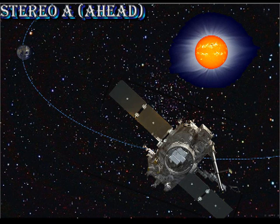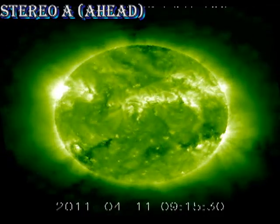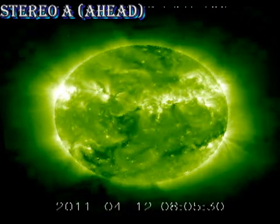So let's move to the Stereo A spacecraft, which is orbiting about 90 degrees ahead of the Earth, so sees the Sun as we saw it about a week ago. So we can check on the regions that have recently rotated off the visible disk and see how they are developing. Not very much going on there, it seems.